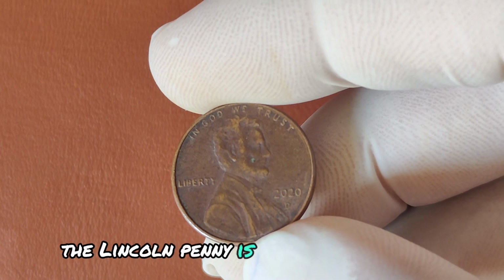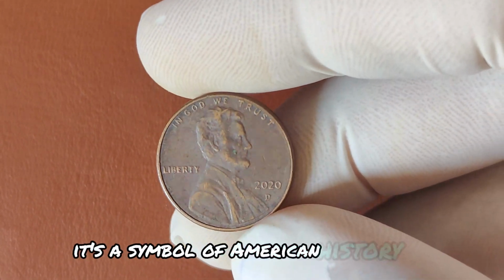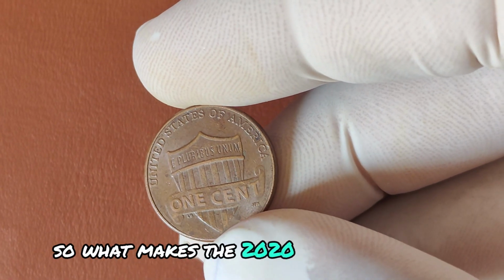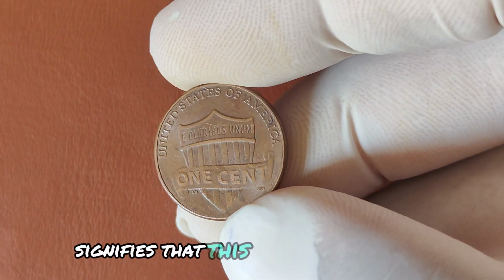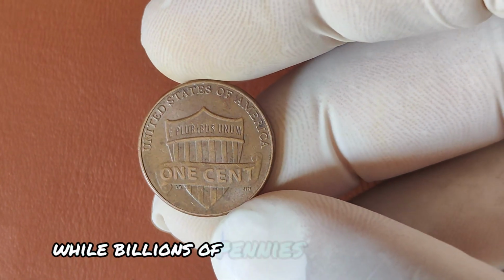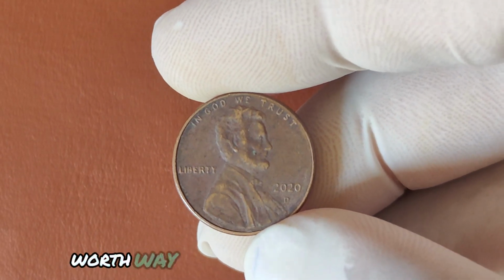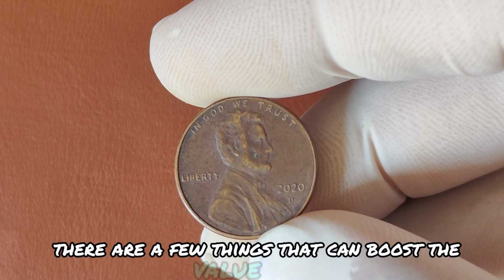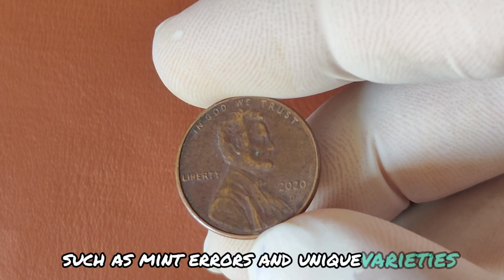The Lincoln penny is not just a coin you toss in a jar. It's a symbol of American history and resilience. So, what makes the 2020 D Lincoln penny special? The D mint mark signifies that this coin was minted in Denver, Colorado. While billions of pennies are minted each year, certain factors can make specific pennies worth way more than their face value. There are a few things that can boost the value of the 2020 D penny, such as mint errors and unique varieties.